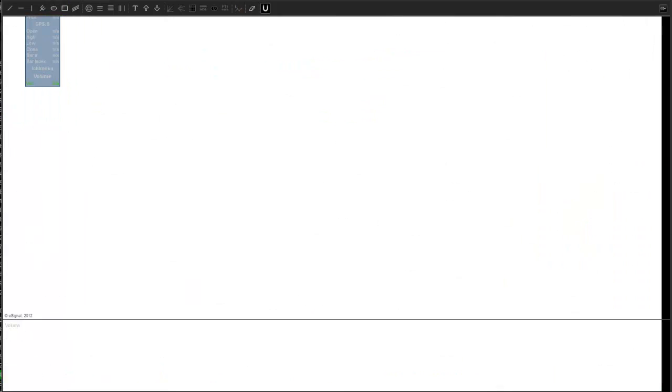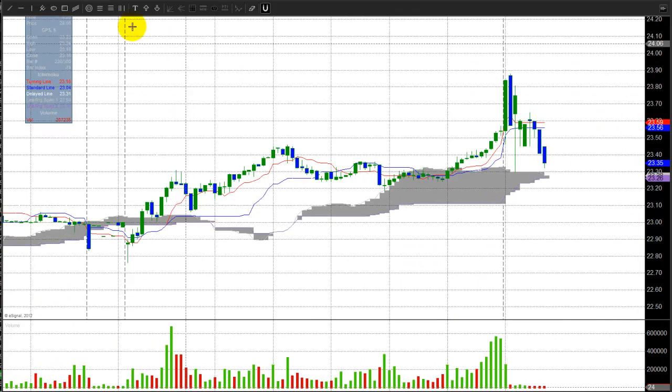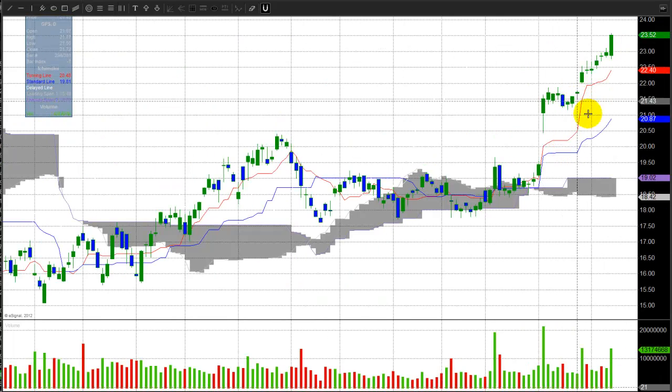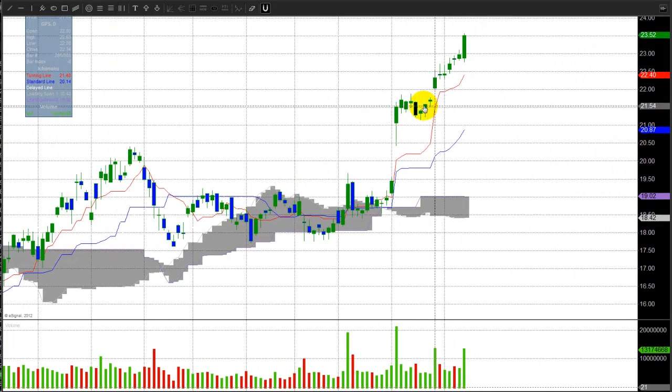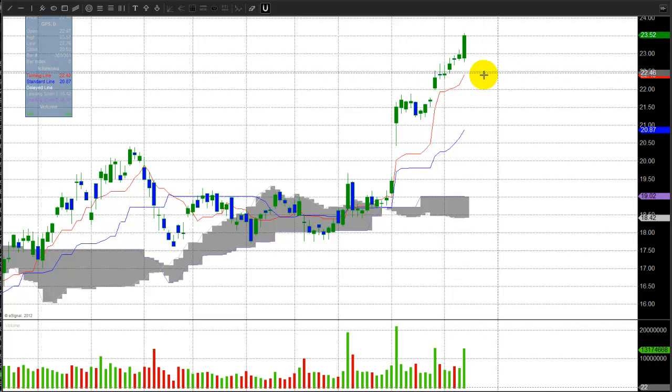Next one, GPS. I also did the underneath play on this one. This one looks pretty good too. I thought GPS would sell off. However, I didn't think it would sell off too much. We looked at this in Dell as well. It looks like it's got some buying pressure on this 21.5, and the gap from 22. So I thought it would sell off, and I think it would sit around this 22 level, maybe 22.5.